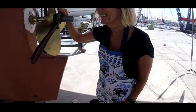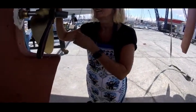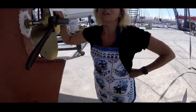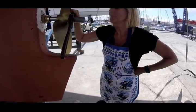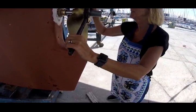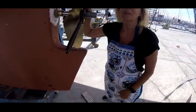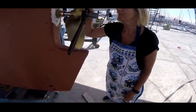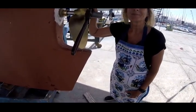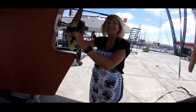Okay, tell us what you've been learning and what you've been up to. I think you did a great job installing the prop. You're happy with it? Yeah. Okay. So what are you going to do now? So now I'm going to prevent the shaft from turning while you fix inside parts, while I tension the coupling on the inside. Right. Okay, you happy with everything? Okay, yeah. Good. Be safe on the boat on Tuesday?